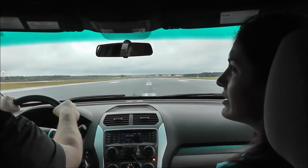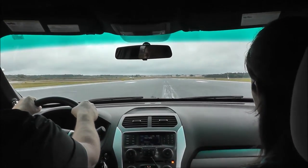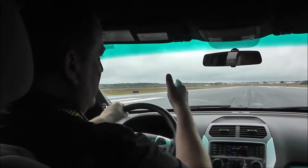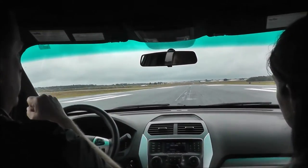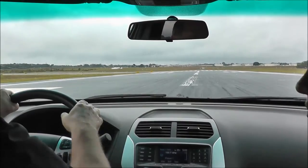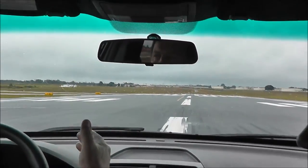How long is the runway? This one is 8,000 feet, the other one is 7,000 feet. So, talking about safety, we have a safety area that extends 250 feet from the center line to each side and 1,000 feet off of each end that has to be maintained in a manner that if an aircraft runs off the runway, it's not going to cause damage to the aircraft. There can't be any holes, any ruts, anything of that nature.